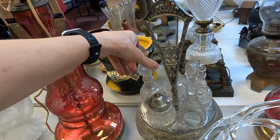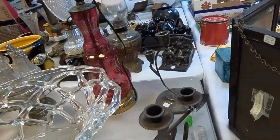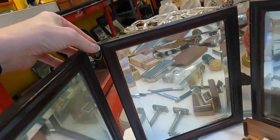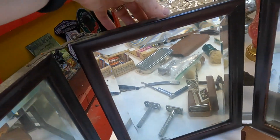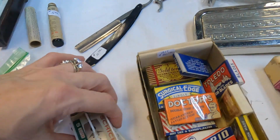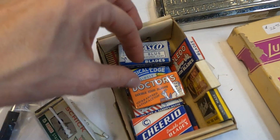I've always wanted one of these. I don't know what I would do with it. I've always wanted one. Ooh, look at this little number. This is so old. Oh my. I guess you can hang it too. That's lovely. It's got three pieces. It's a mirror. Great. And look at all these little advertisements. These are all razor blades.